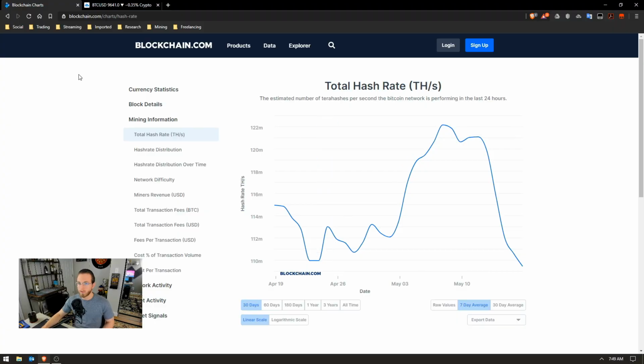We don't know if this is an institutional buyer or something like that. That is one thing to be aware of. So this is on blockchain.com. This is our hash rate, right?